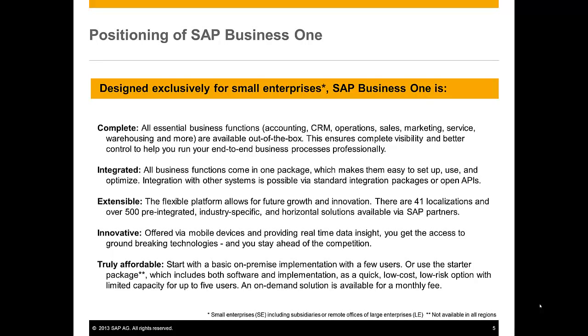SAP Business One, importantly, is innovative. We deliver with SAP Business One an application called the SAP Business One mobile application. And this allows you to access transactions and inquiries on SAP Business One via your mobile device. And this really provides you this concept of real-time data insight. You'll also get access to groundbreaking technologies, such as SAP's new in-memory technology called HANA, which allows you to not only run your solution even faster than before, but also gives you the ability to take advantage of all that performance and start looking at new ways of doing business, providing you with new ways of differentiating your organization to your customers and giving you new ways of beating your competition.